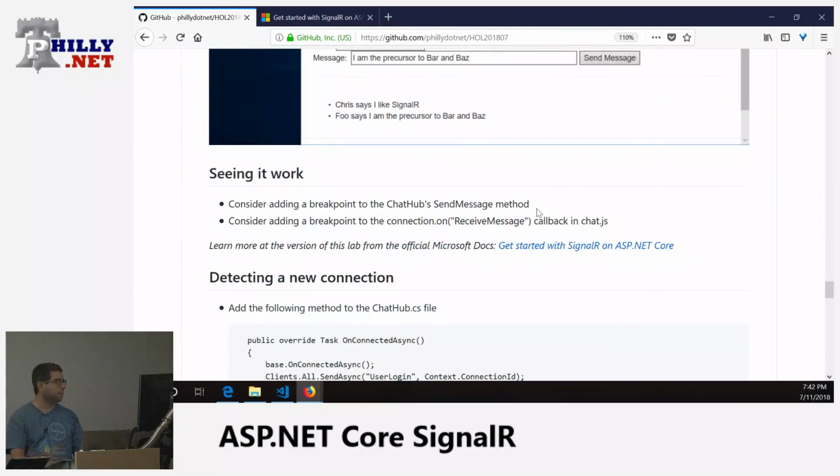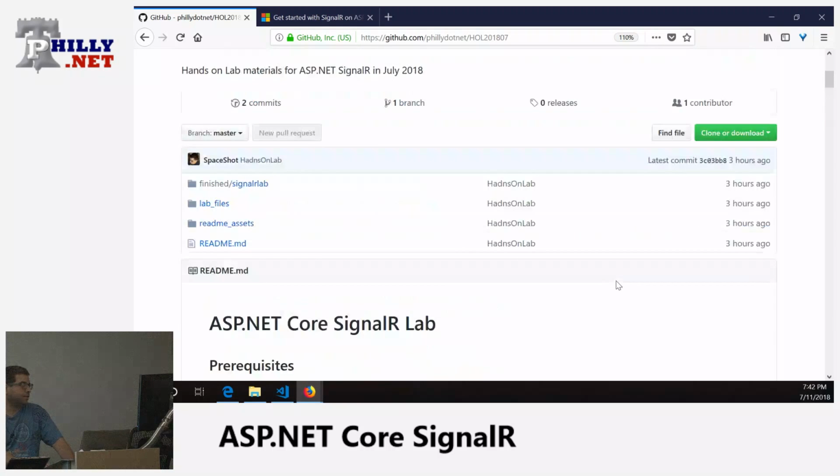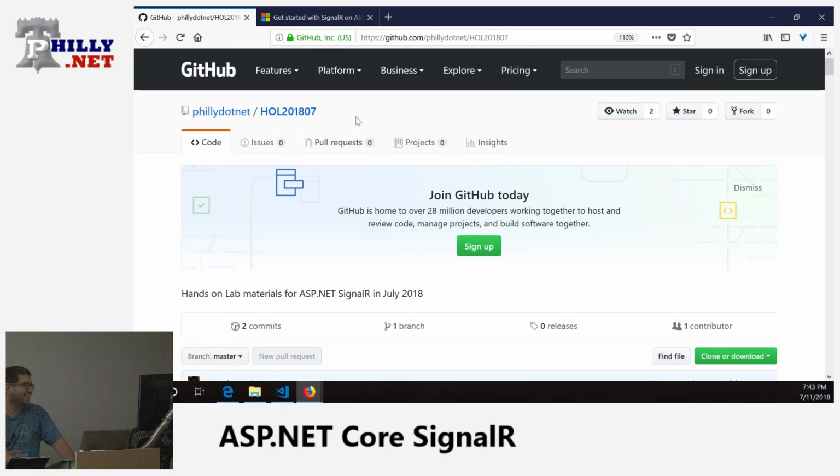I think we need a muted golf clap for Chris putting all these docs together. So that's it. This is Chris' first time putting docs on GitHub, and I'm being a golf announcer.